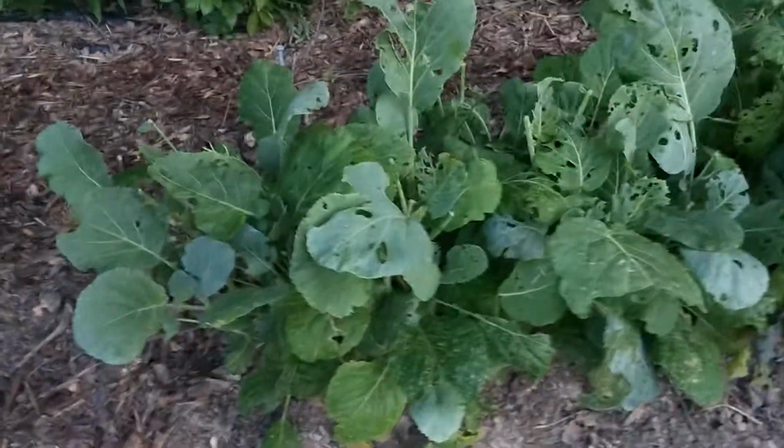We also got some asparagus growing. That takes about 2 years, so we're going to replant some more this winter. And next spring in 2016, it'll be ready to go. Collard greens, we've been eating off of them for 2 or 3 weeks now. They're thinning out, but they are delicious.